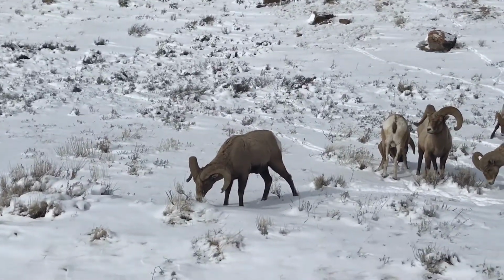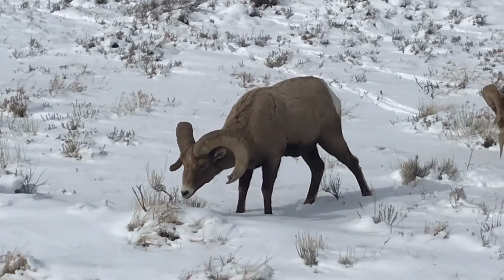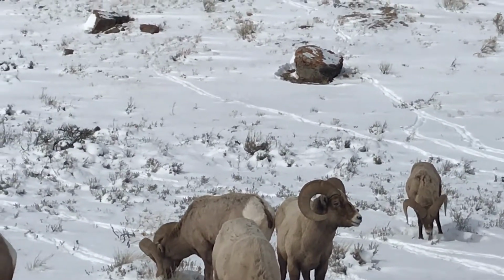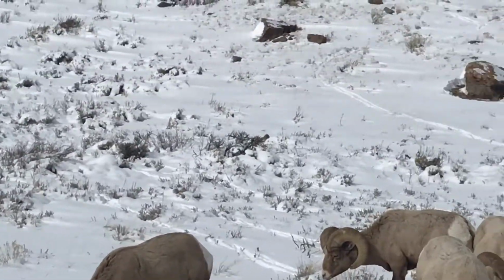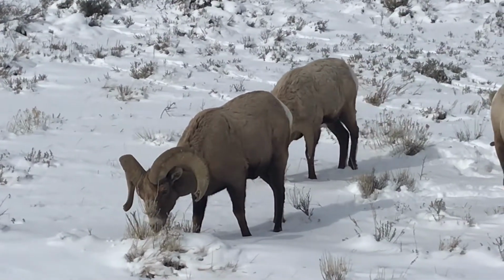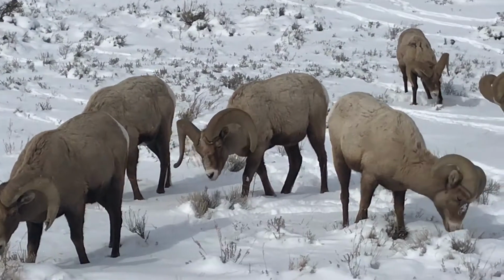But there's one. You can see his horns are getting kind of old and broken off there, on the ends, right on the tips. And there's a younger one right next to him. It's got nice horns without a lot of breaks and divots in them from fighting and hitting each other. There's another old one. He's got a big old notch in his horn right there in the back, in the middle.